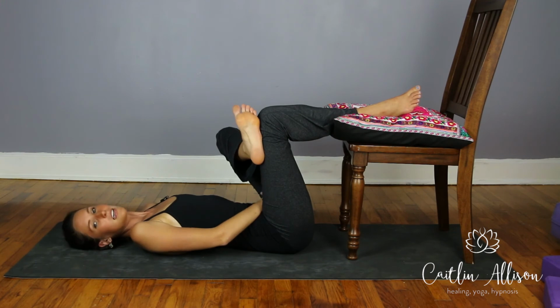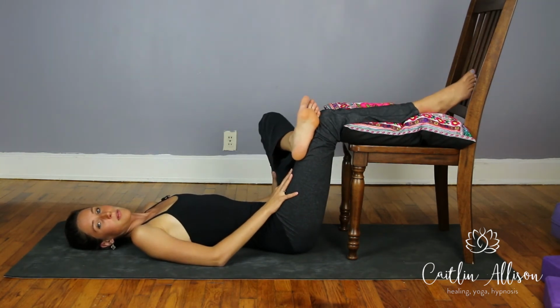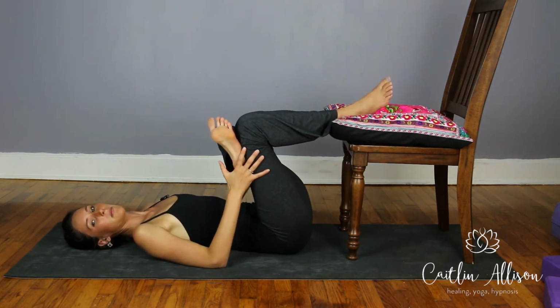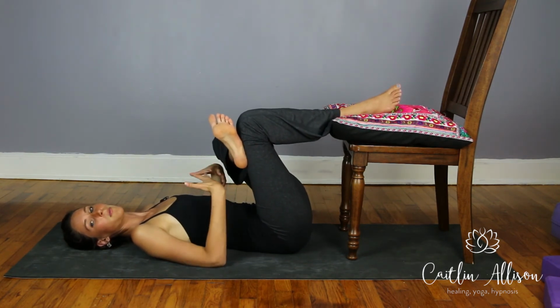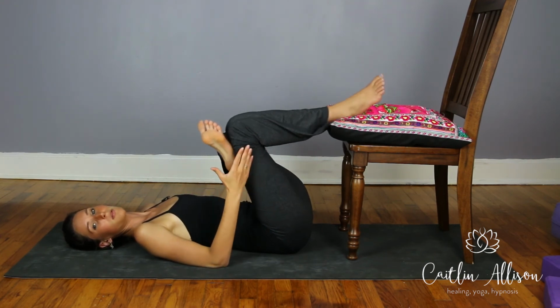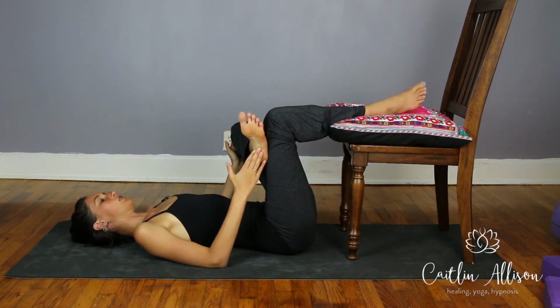And then if this side is a lot more tight, you might kind of loosen up. And if it's a lot more flexible, just go in a little bit deeper into that stretch. So honor where you are in your body in this moment. If you've got a lot more room, just take it a little bit deeper. Let your body guide you.